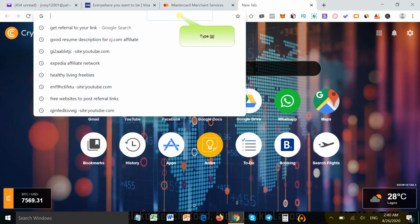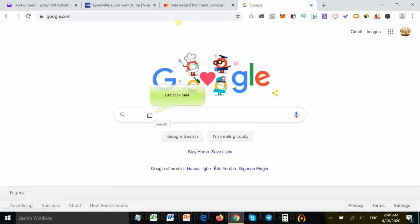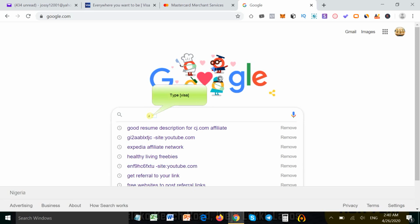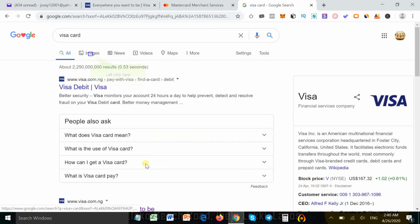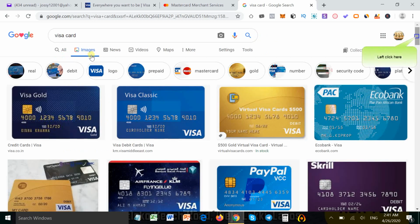Let's go to Google. Visa card. Let's come to images. So this is the Visa card. It depends on the country you are in. Some might issue Visa Gold, Visa Classic, all types of cards. It depends on which country you are using.